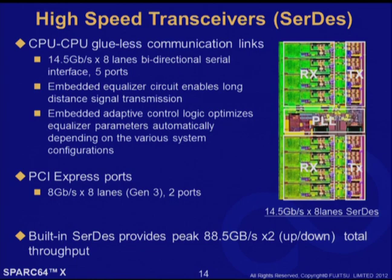I'm going to talk more about this CPU-CPU interconnect circuit. Basically, each port consists of 14.5 gigabit per second by 8 lanes bidirectional SerDes interface. This is a photo of the SerDes. An embedded equalizer circuit enables long distance signal transmission.